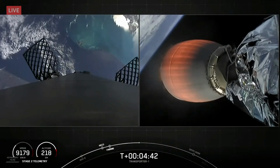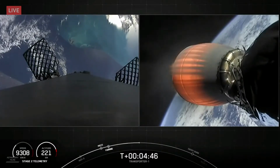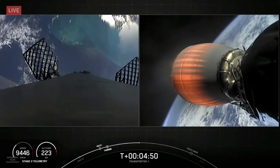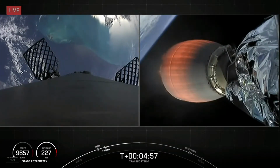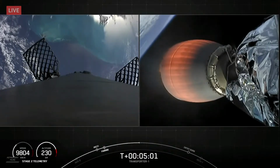For those just joining us, this is the Transporter 1 mission for SpaceX, the first dedicated small-sat rideshare program mission, and it's also the 3rd mission of 2021. We're just waiting on the next major event for this mission, which is the first stage entry burn. That's going to be happening around the T plus 7 minute and 47 second mark.